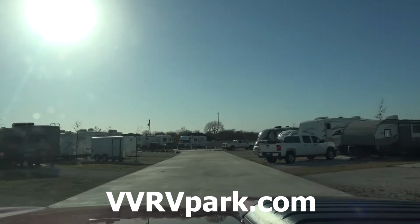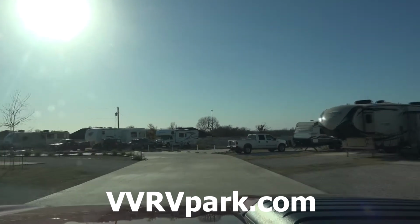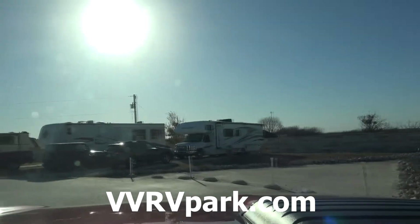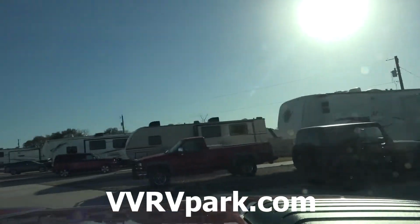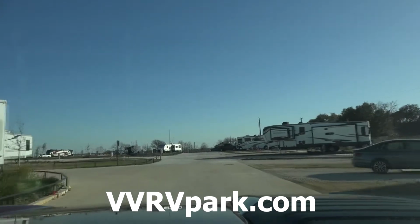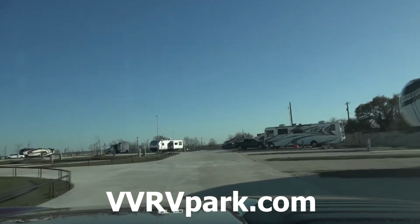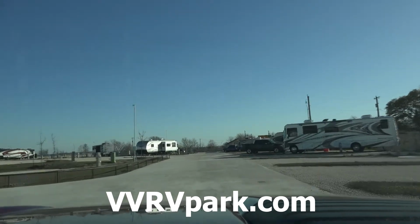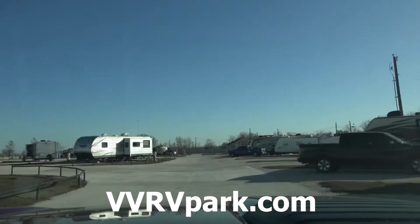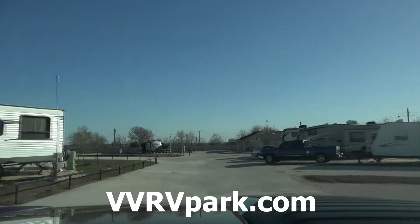For more information, you can go to vvrvpark.com, and that'll give you what the daily, monthly, and weekly rates are. As I say, it's mostly vacant at this point in time because the second phase of the park just opened up.